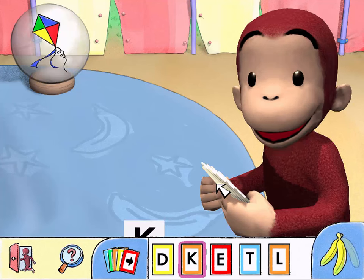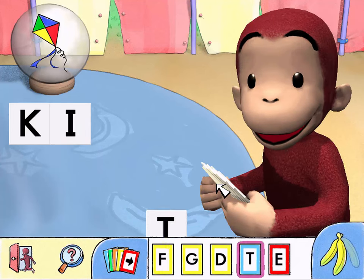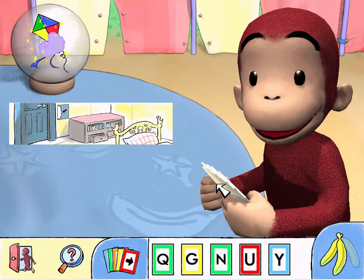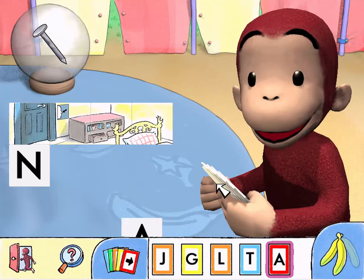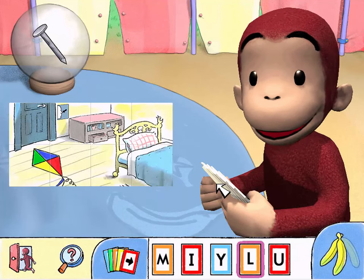What letter does this word start with? Kite. That's right. Great. Great work! What letter does this word start with? Nail. That's right. Great! There's only one word left.